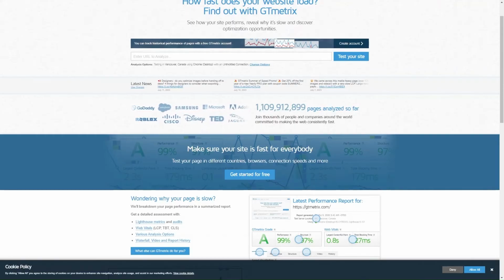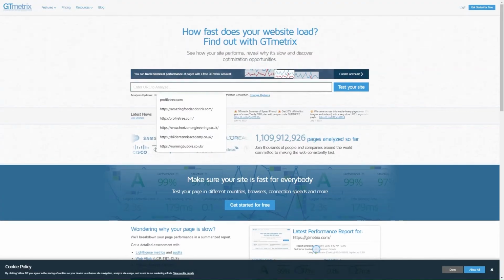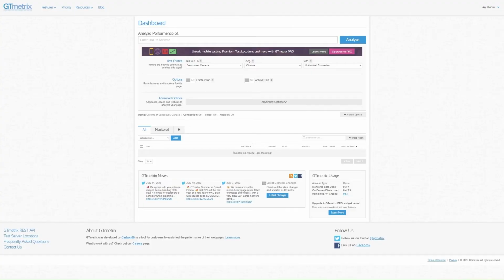So to get started on how to use GTmetrix, you want to go onto gtmetrix.com, and all you need to do is enter the URL that you want to test, and click on Test Your Site. What's really cool about GTmetrix is that you can configure the testing environment. For example, the default environment is that it'll test in Canada using Chrome desktop with an unthrottled connection. If you click into the Change Options button, now you do need to set up an account for this, but it's free. Then click into Analysis Options, and change the test format.